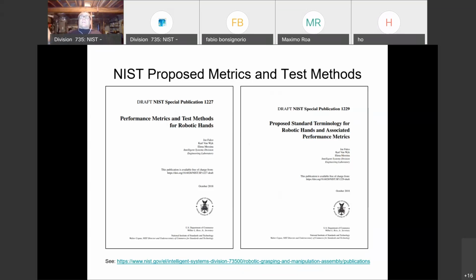And there are two documents here. The other one is something we started just after finishing the test methods document, and that is some terminology, because we all need to speak the same language. While for the standards effort, all the terminology might go in the same document, it's good to have a good understanding and be on the same page with regard to terminology. And below is a link for that documentation.